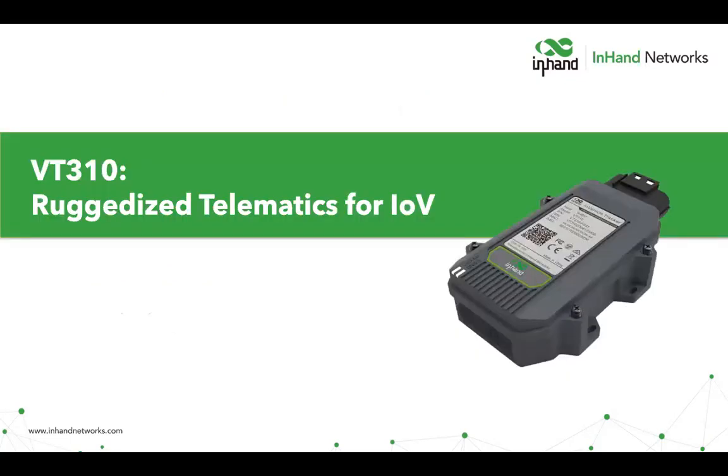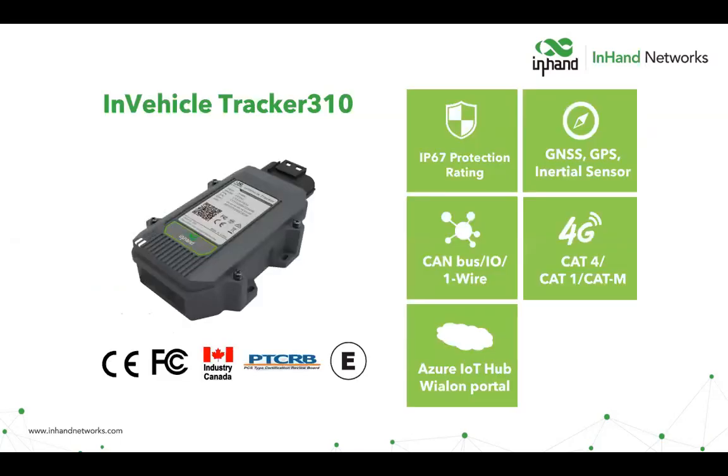So let's focus on the 310 first. The outlook looks like a ruggedized design. You see it is waterproof. We know most applications for this one need IP67, so we use a plastic enclosure with this one. And also you see the socket, the connector, is waterproof as well.